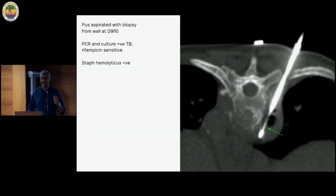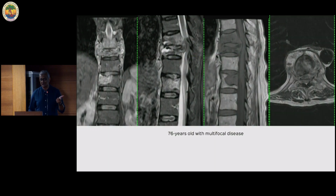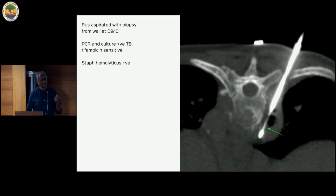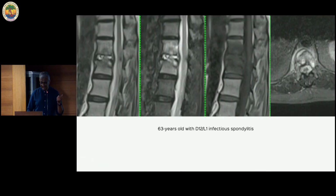How would we have known in the beginning, first of all, what this was going to be? It could be TB, it could be pyogenic, and this patient has both in the same sample. It's kind of a multifactorial, multibacterial disease. Then the question is, if you can have so many things happening, you have these newer tests that have come up, such as BioFire and 16S rRNA. Should you send for all of these as well?